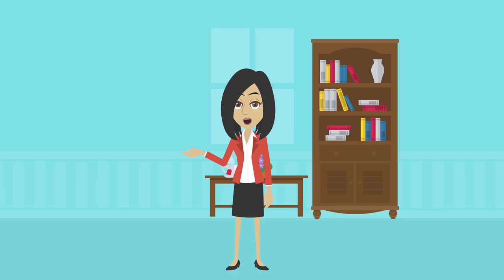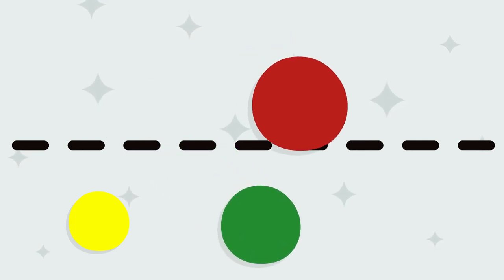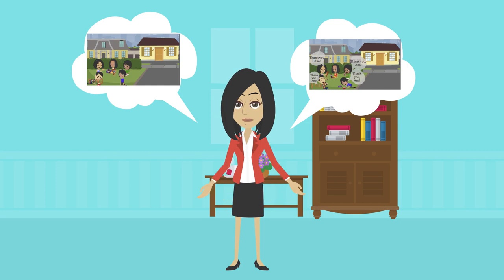Now, I know you're very ready for our new lesson for today. But before we start, I want you to arrange the colors from small to large. What color is the smallest? What color should be next to yellow? And what is the largest color? Very good! So, do you have any idea what we are going to discuss today? Today, we will talk about giving the correct sequence of events.